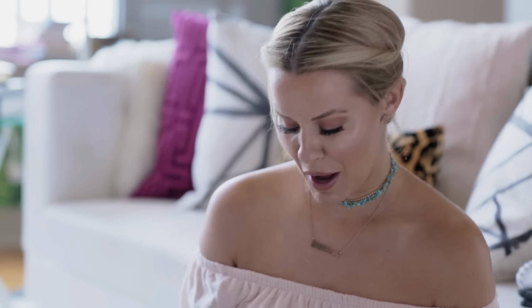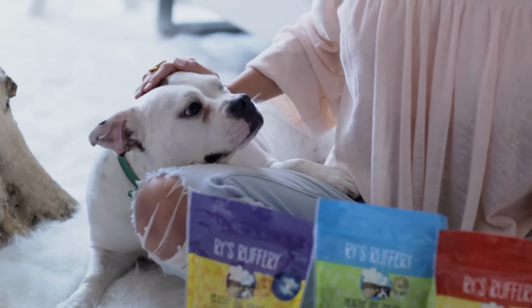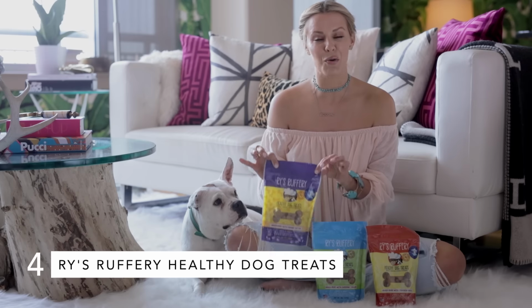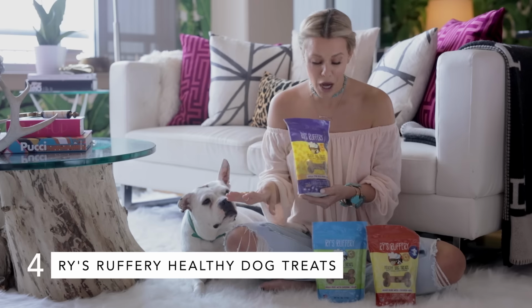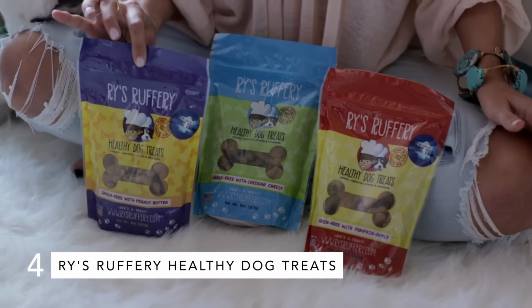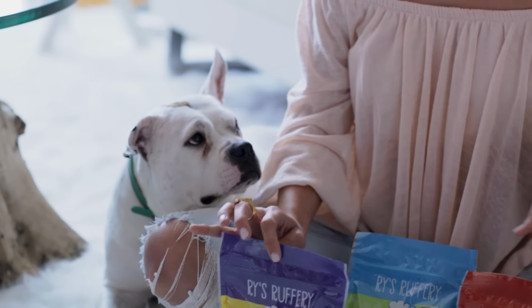Number 4 on my list this month is, of course, sweet treats for Fancy, because if you've seen this girl, food is love in our family. She likes to eat and she likes to snack during the day, but I always want to make sure I'm giving her the best products. Fancy loves these. These are Rise Ruffery dog treats. The cool thing is they come in 3 different flavors: peanut butter, cheddar, and pumpkin and apple. So depending on your dog's palate, if she's more salty or sweet, there's something to suit every taste bud.